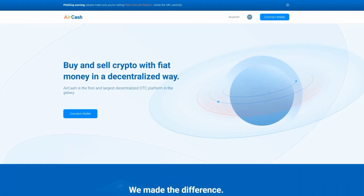AirCash, the first decentralized over-the-counter platform where you can buy and sell crypto with fiat money. Let's start by showing how simple it is to purchase crypto.